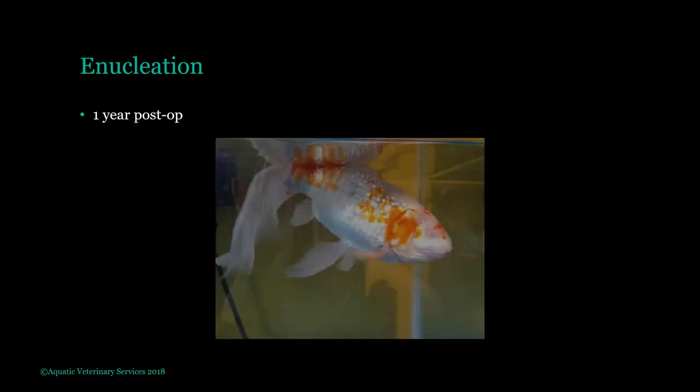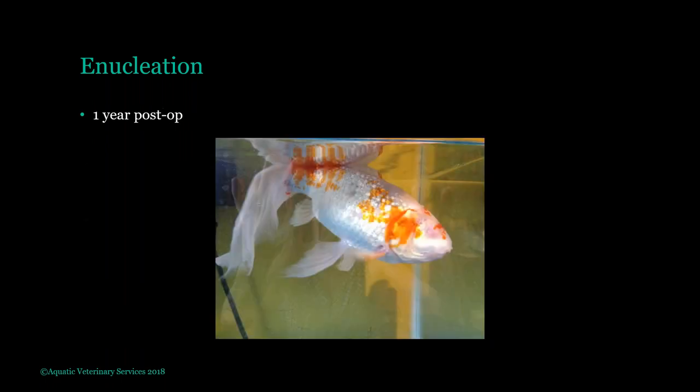He was the goldfish on the right. 1 year post-op of his procedure, you can hardly tell that there was an eye there at all. So we do a lot of enucleations, most commonly for either trauma or neoplasia, for tumors. And these fish do extremely well. I promise they do just fine with one eye or no eyes.